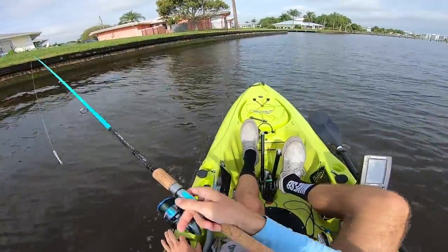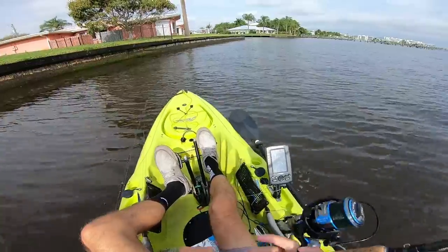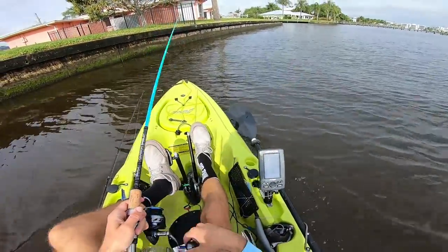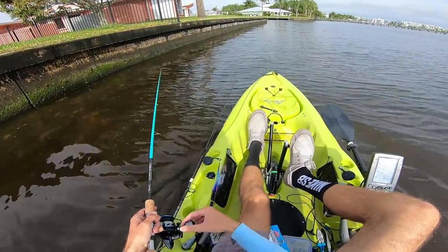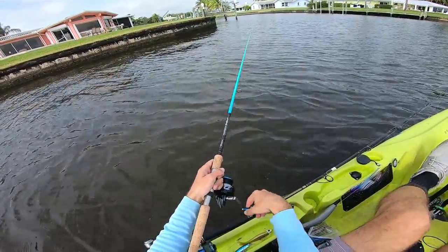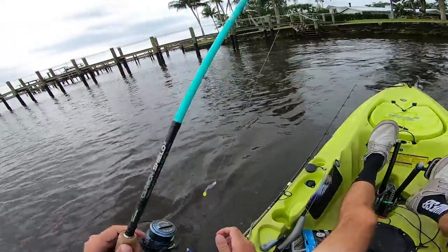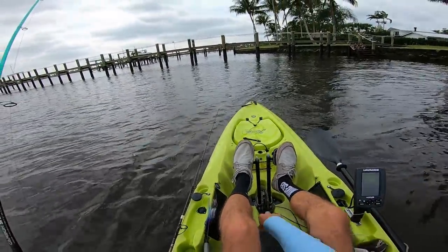All right, this looks pretty good here. We've got a nice long seawall and then a little canal mouth that it meets. Take a few casts here first. Water still seems just about deep enough that we can get real nice and close and fish it. Nothing. All right, well, we're gonna just try a little swim bait now and start fishing some boat docks.